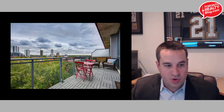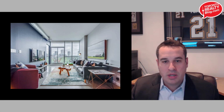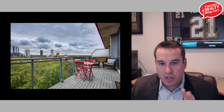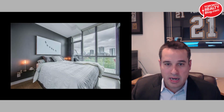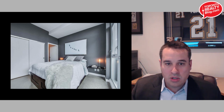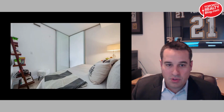What I like about this, see this tree? Let me go back. North facing, there's nothing here and nothing's going to be built. Behind you here is a parking lot. You've got trees there. Really great terrace. See, big tree in your face. Who doesn't like that? Okay, and so we've got a master with a king and a walk-in closet and a walk-in ensuite, and that's the second bedroom, which again has the sliding door. You have to like it if you like lofts.